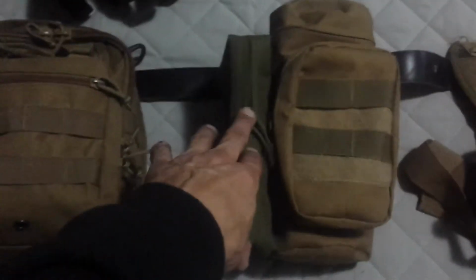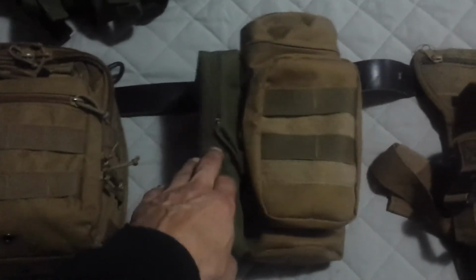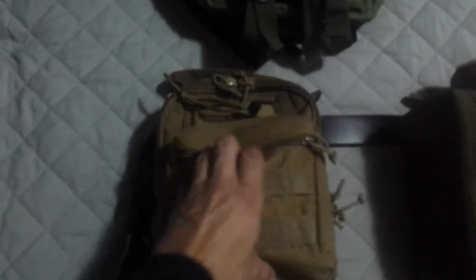This holds my smokes. Yeah, I'm a smoker. Holds my smokes, my first aid kit, blah, blah, blah. This is another backpack, which I have just converted into a food bag. It snaps off. This was 40 bucks on eBay as well.